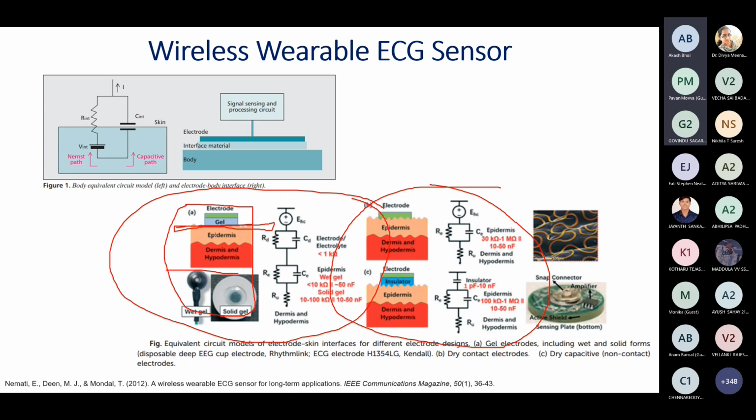This is capacitively coupled electrocardiography, normally called CCECG, a kind of non-contact ECG, and it requires long-term convenience when we talk about the user-sensor interface. Let's say in a patient ICU, where the sensor is placed, the signal can be picked up and monitored for a longer duration.